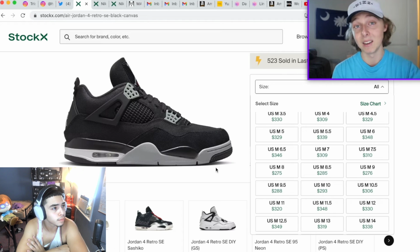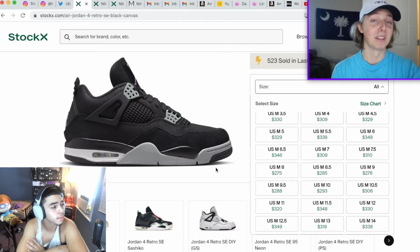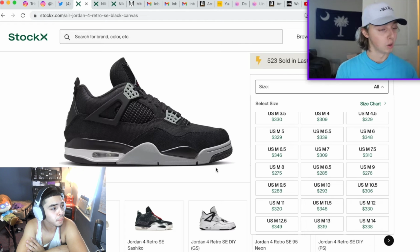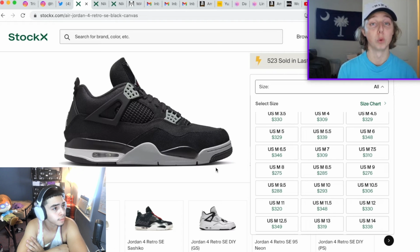And you also got the Midnight Navy 4s, a bunch of other stuff that's coming down the line. I'm not a big fan of those. It's coming to the US soon, so we'll be seeing some Black Canvas 4s, a lot of other 4s too later into this year, but just make sure you wait and hold them at the right time. Don't hold them before they drop all the stock.